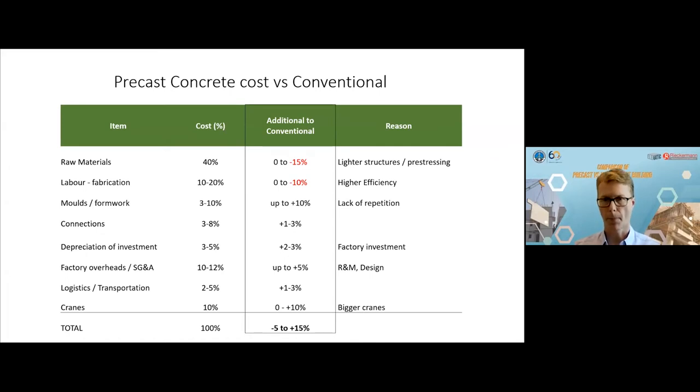Connections. The connections of precast need to be designed in advance, whereas in a conventional building, you have got all your lapping bars and so on. The connections are more expensive than in a conventional structure. The next point is depreciation of investment. Yes, we have invested in a factory. That investment has to be depreciated. So there is an additional cost there.